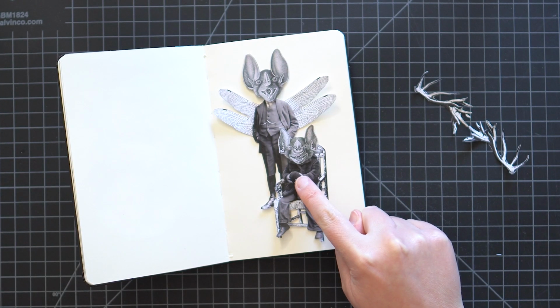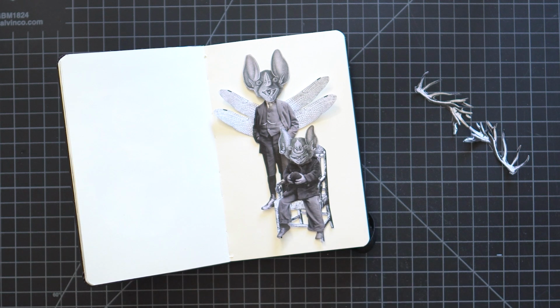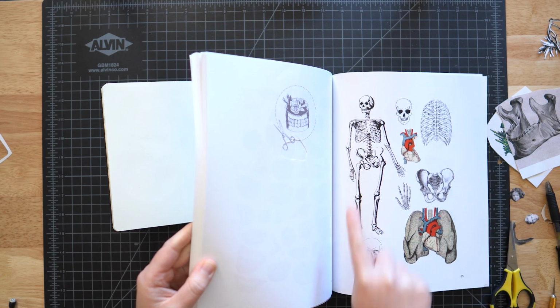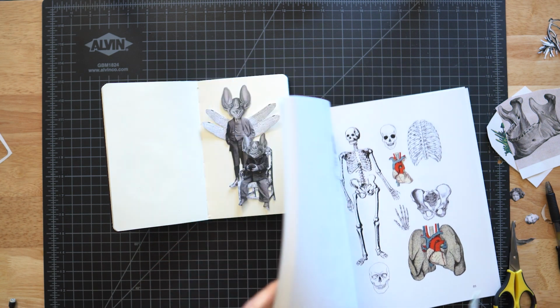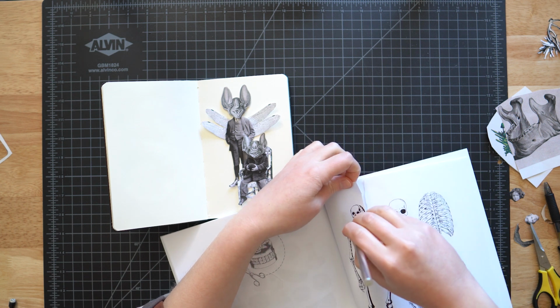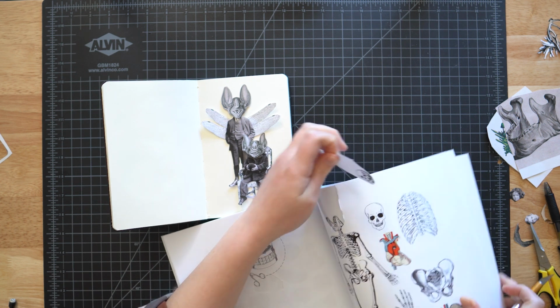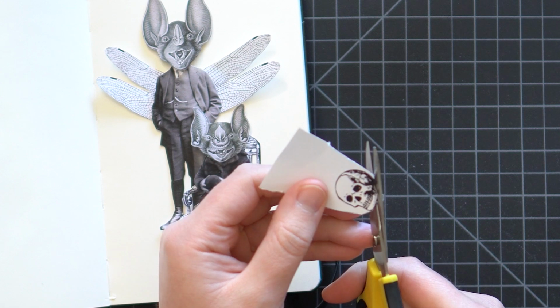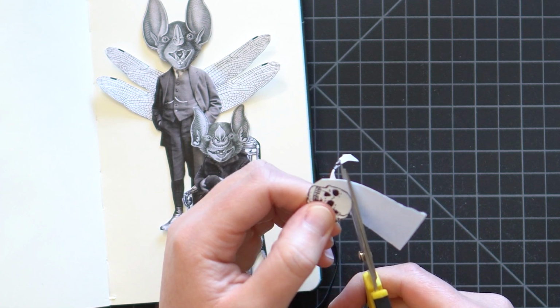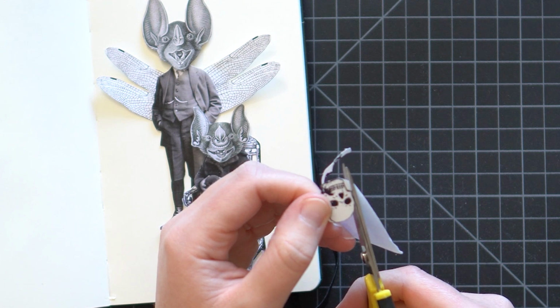Now, the only thing that I think is missing is this kid is holding a ball in their hands, and I think that's not appropriate for our bat children to be playing with. I think a skull is a much more appropriate toy for this child to be playing with. So I think we gotta get the ball out of the hand and we gotta put the skull in the hand, and hopefully it's a smooth transfer.